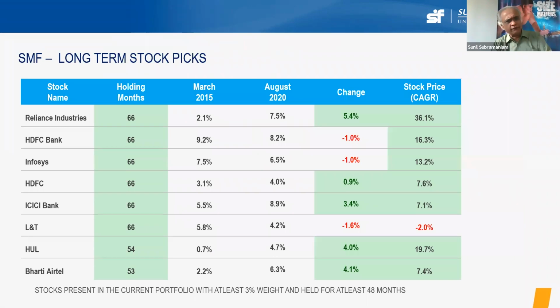And if you look at our funds, we have also got certain long-term picks. I've picked those picks in the overall portfolio of one specific fund I've chosen, which have remained in the fund for at least 4 years. So they are long-term. And I've taken a 5.5-year period from March 2015. So you can see the weightages, what is the beginning and what is the end. In most cases, we have increased the weightages.